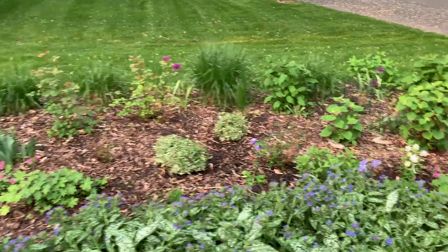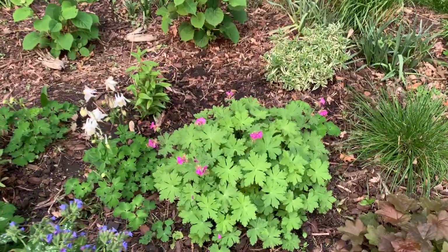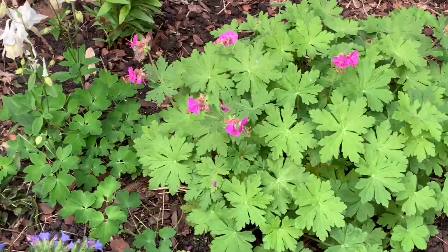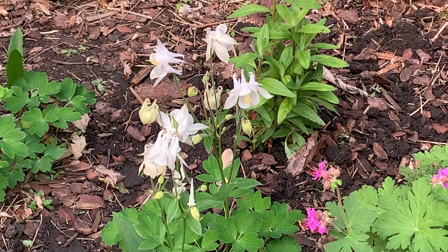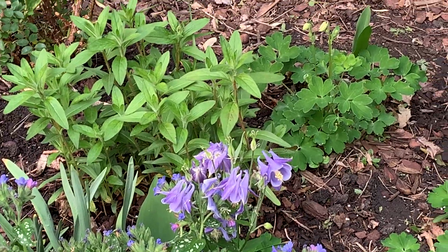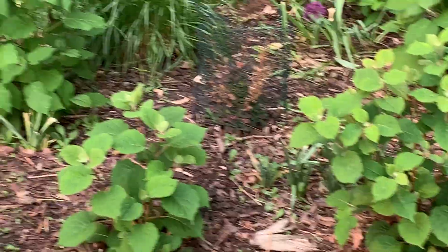I even have some white columbine. Love it. Then I moved some of the hardy geraniums here, Bevan's variety. Those are troopers. They look tough whenever I did that. And then, oh, another lighter purple. So thank you, birds. And then I moved some other plants, some grasses.